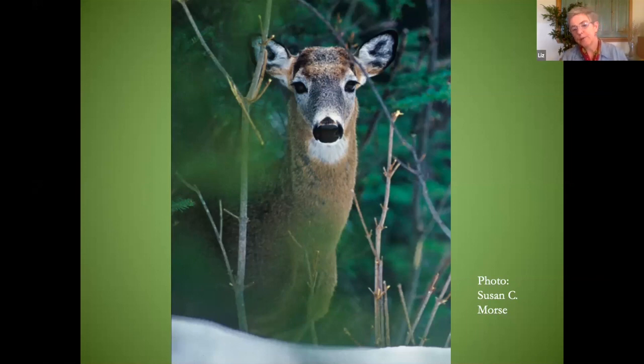And now all that's wonderful for the deer. When there are too many deer, when deer are overabundant, that can cause big challenges with regeneration of northern white cedar in cedar stands, cedar swamps, because the deer can really decimate the seedlings and saplings.